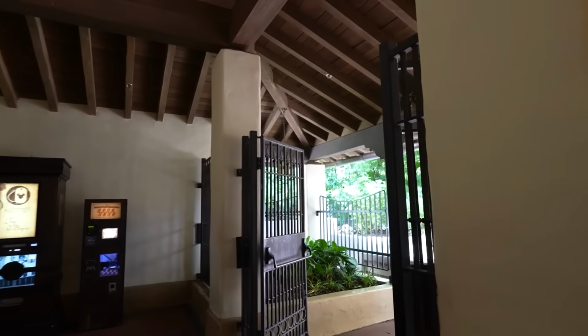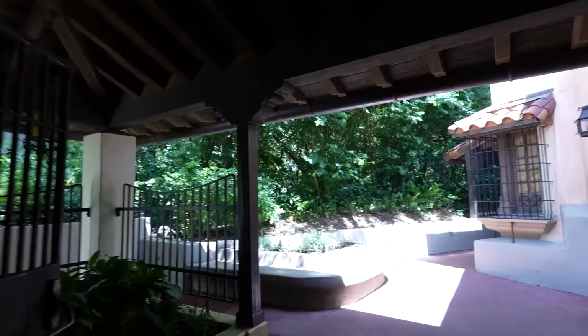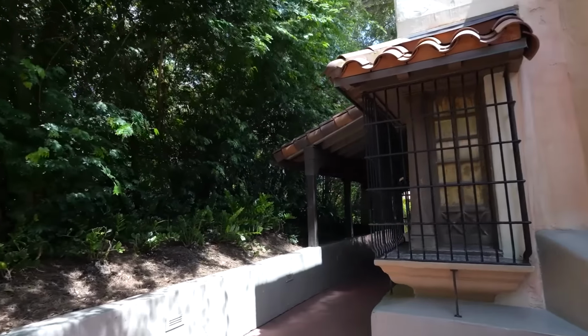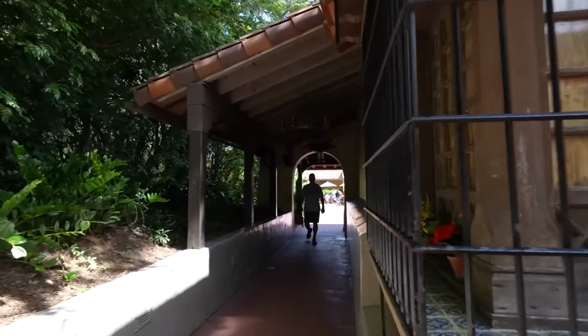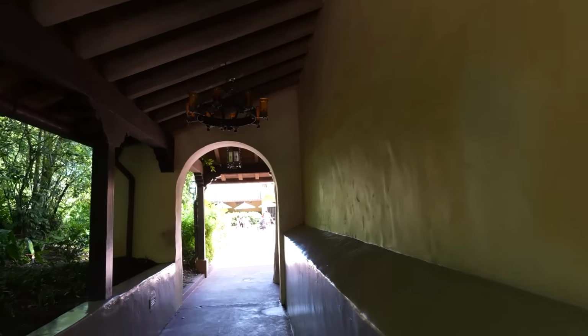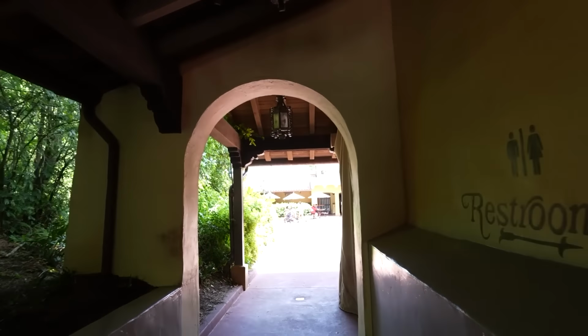Now, I will say my least favorite thing about virtual queue is the fact that you have no control over what time you're going to ride the attraction, which makes it hard if you're trying to plan out your day or if you're going to park hop and things like that. It's very convenient that I happen to be literally right next door at Pirates of the Caribbean when I got called back, but I don't personally love the fact that you don't get any say in when you can ride the ride.